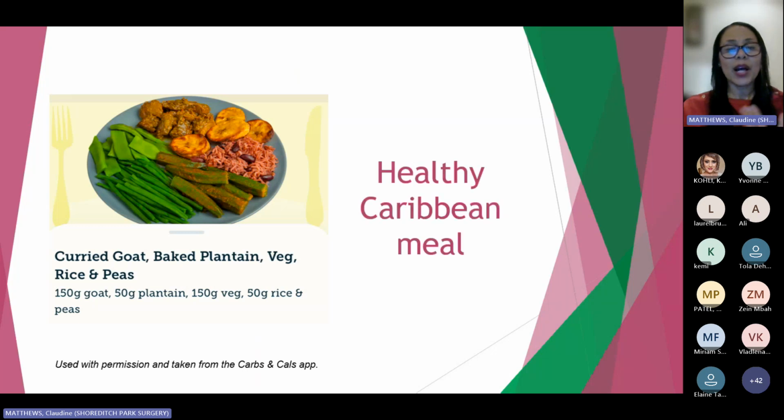So an example of healthy Caribbean meals, you can see there again, there's curried goat, there's plantain, veg, rice and peas, and just looking at and maintaining a really good balance. So more of your greens, more of your veg, and less of your protein foods and your starchy carbohydrates.